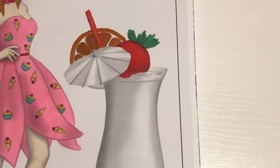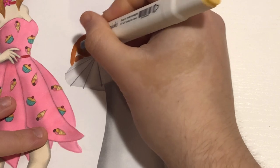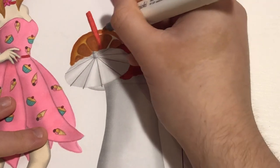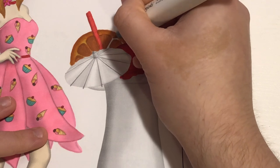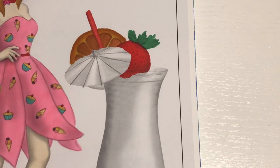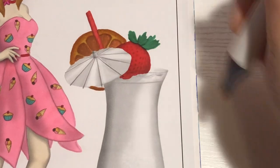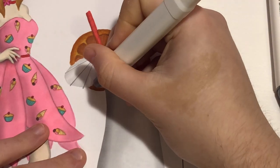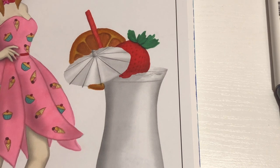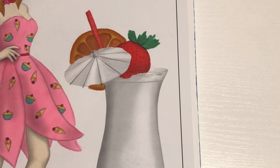Guess that looks okay. Let's take cream and kind of blend that down some, because the pulpy bits would be a little bit lighter. Okay, that doesn't look terrible, but it doesn't look that great. Let's try it now. That's all right. It doesn't look bad, but it doesn't look good. It doesn't look extremely terrible.